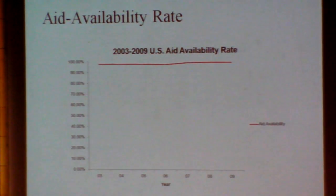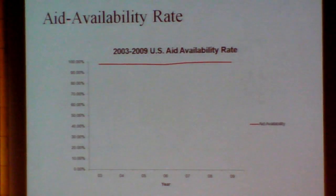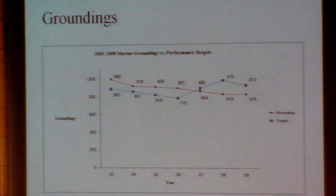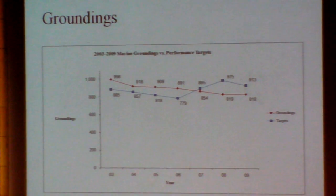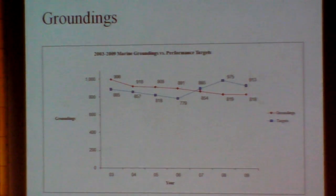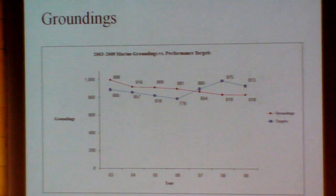One metric we use to measure our performance is the aid availability rate, and this is the visual ATON. We are in accordance with IALA standards, and as you can see, there's very little variation across the top. Here is the way we measure our performance in terms of groundings: we set our target and we compare the actual number of groundings to our target. This is kind of misleading if you look at this chart. So in 2003 we had 998 groundings and our target was 885.